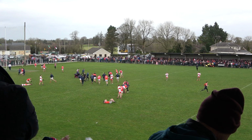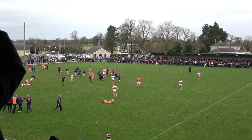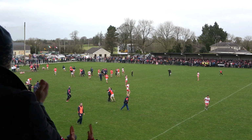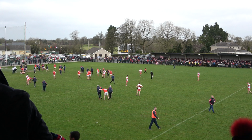CJ, your thoughts? Oh, Rory, I'm just absolutely thrilled. They had to dig that out again. This Trim team is not all about flash or whatever. They had to dig it and dig it. And fair play to Foyers, they gave everything in their bag. But Trim were the better team on the day, Rory, and there's no question whatsoever.